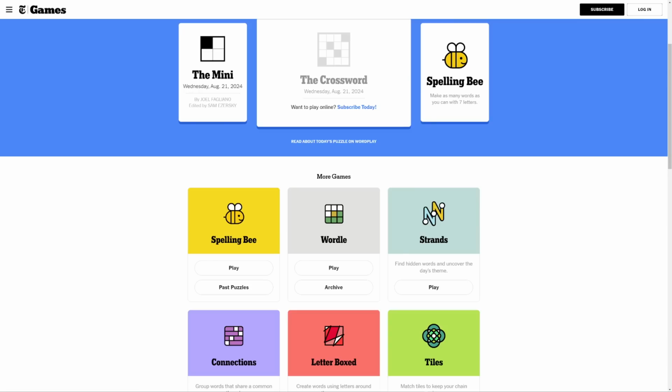I'm gonna do something a little bit different today. Rather than playing one game, we're gonna play a bunch of little games. These are the New York Times games that you can play, and I do like to do some of them. I don't have a subscription or anything, so there's only so many things you can do, and the big crossword is locked, I guess.